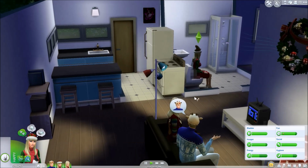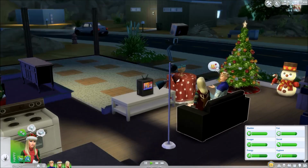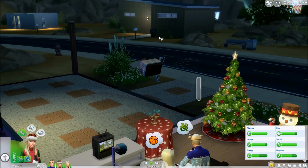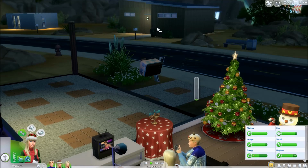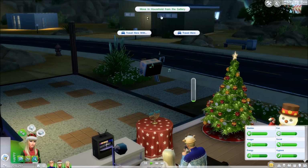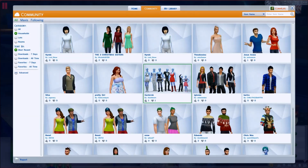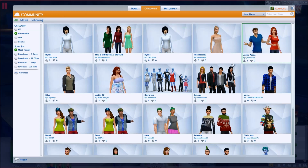The gallery has some new items. You can directly move Sims into your neighborhoods that don't live in houses from your game. You no longer need to go to Manage Worlds to pick a Sim from the gallery. You click on a house from your family that you're playing, and you click Move in House from Gallery. It will pause your game and bam, open the gallery. You can choose your library if you already have Sims. I have a lot here. Or you can download them from the community.